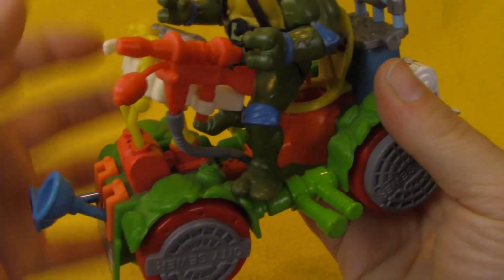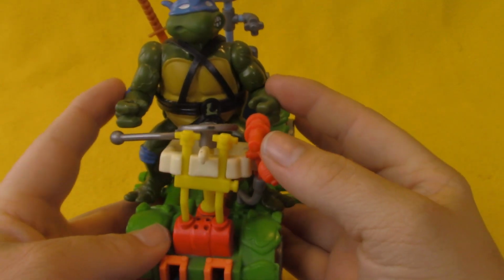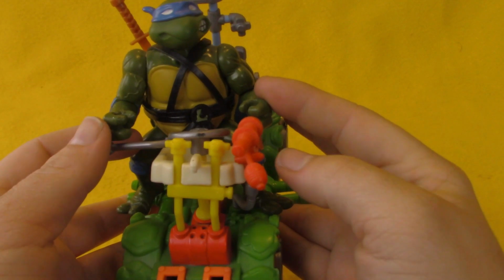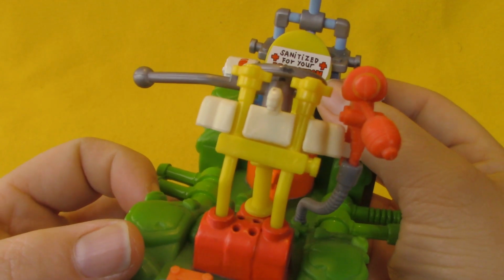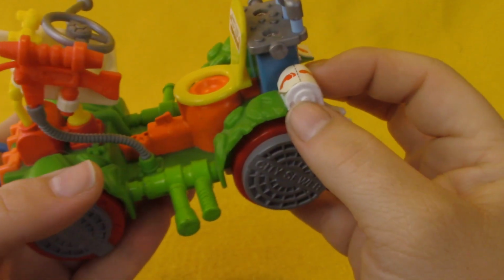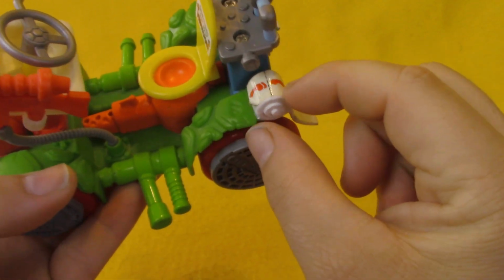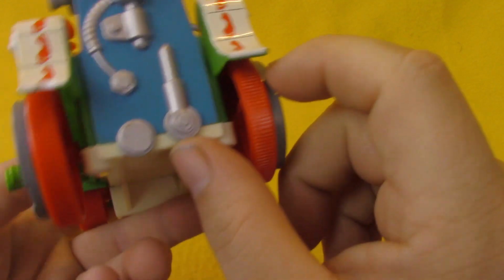And when you put the turtle on here, his hands are set up pretty well to look like he's operating the lever and the blaster. Of course, the seat is a toilet, with a "sanitized for your protection" sticker on there. They have the toilet paper mud flaps, which I always thought was a cool detail as a kid, for sure.